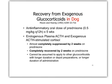Carrying this idea further was a study by Moore and Honig that suggested that an anti-inflammatory dose of prednisone given for 5 weeks would obviously suppress, within 2 weeks, the endogenous ACTH and the exogenous ACTH-stimulated cortisol, that is the stress response, but the response was completely recovered within 2 weeks. So this is much different than it is in a human, and we're very fortunate that, at least with this dosage and this duration of this drug, we have recovery in a very short period of time.